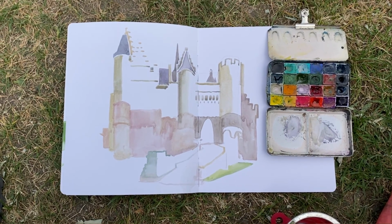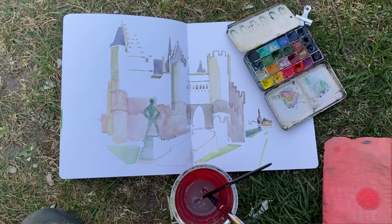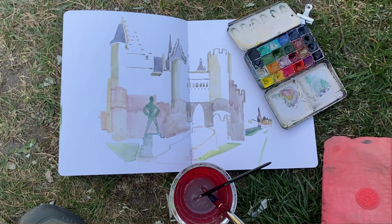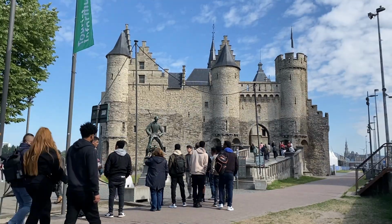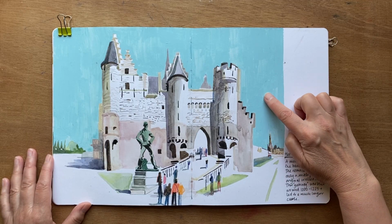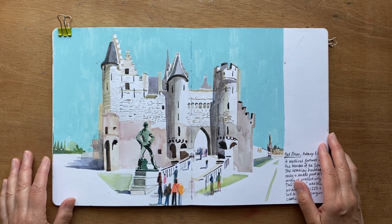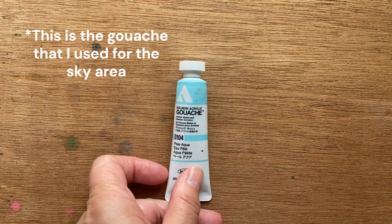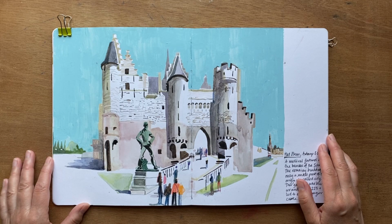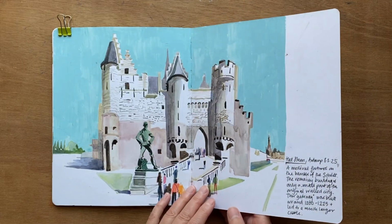As you can see through the little clips of me painting in the stages, I did a little bit of pencil at the beginning, then went straight in with the watercolour. This background here is actually a blue gouache which I put on later. Lots of occasions I just use a lot of white space, but I thought I'd see what it looked like if I put some sky in on this occasion.